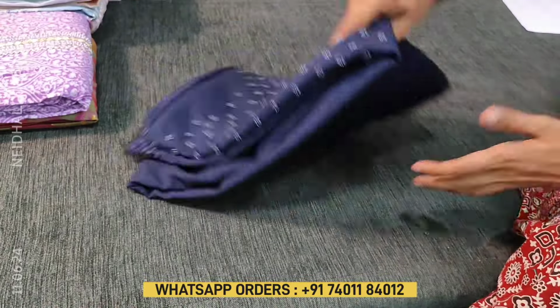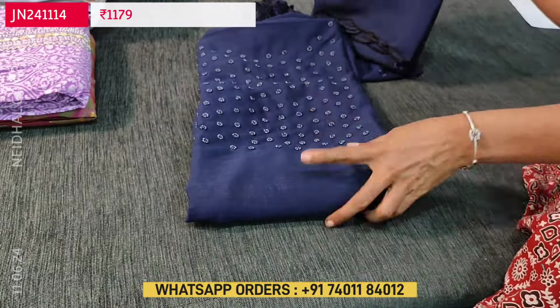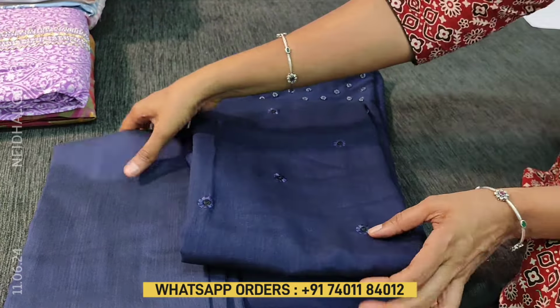Next color we have a navy blue. The bead color is also the same color as that of the fabric.